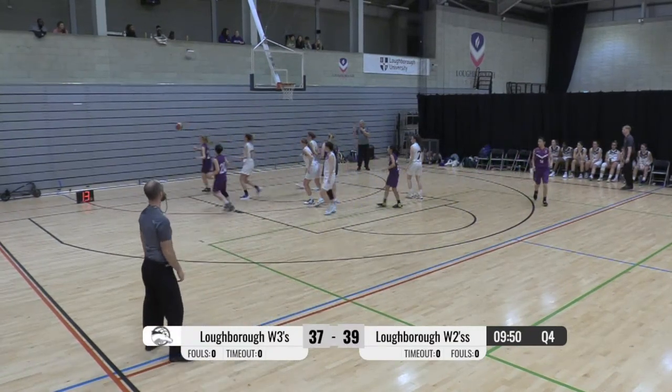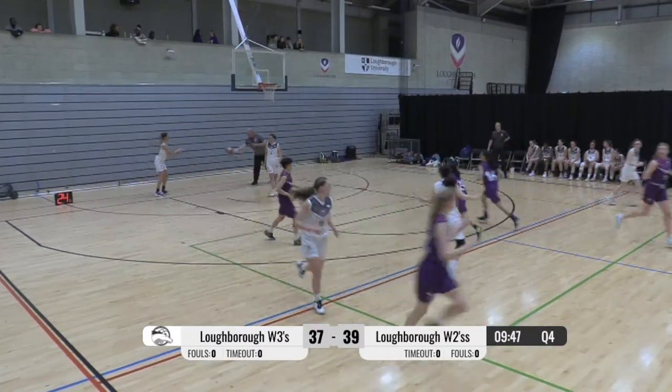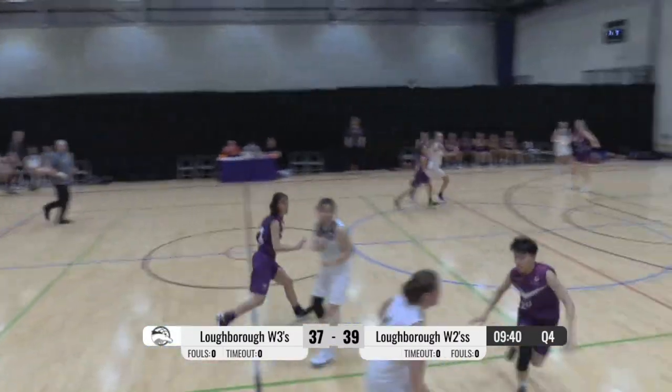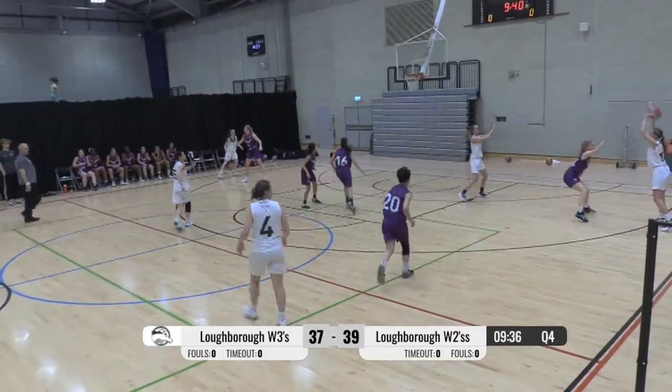Mid-range shot just way off the left. Malhorta just not able to get it to go that time. Still good ball moving from the 3's. 2's bringing up the ball now. Good defensive pressure from the 3's. I think this is the first time they're going into pretty much a full-court press.